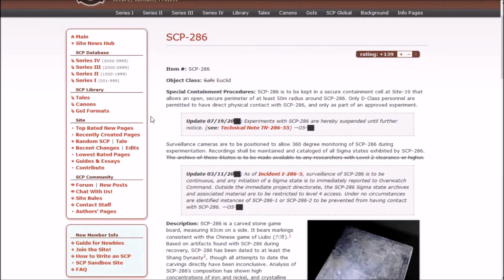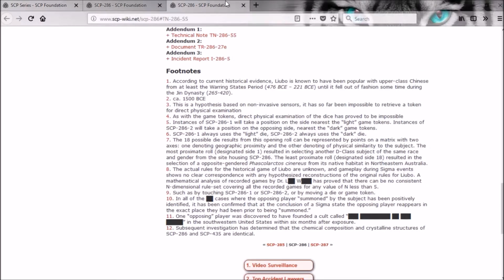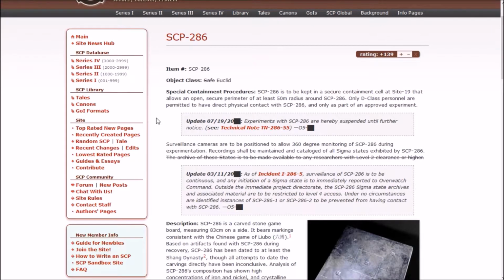Update, July 19th, 2000-something. Experiments with 286 are hereby suspended until further notice. See Technical Note TN 28655, which is a whole separate thing. I'll open that. Oh, okay, it's going to be on this page. Why does it have a separate link if it's on this page?